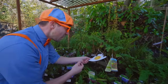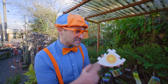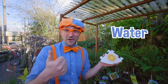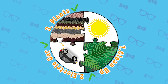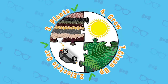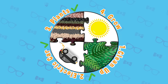Oh, yeah, the last puzzle piece. This is a picture of the sun. This is awesome. This is the last thing that we need in order for all these plants to grow big and healthy. Water, soil, and sun. The final piece of our great green adventure puzzle. Awesome. Step number four on our adventure is learning how to help our plants grow. By giving our plants room to grow, their roots can spread and get even bigger. With the right amount of soil, water, and sunlight, they'll grow up and get nice and strong. Happy, healthy plants will make for a happy, healthy Earth.